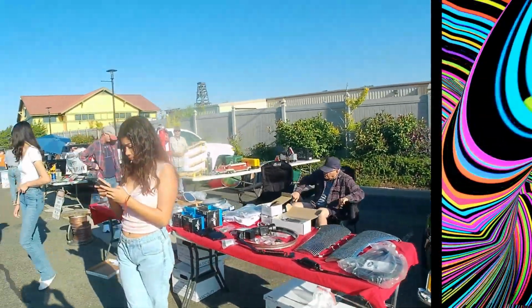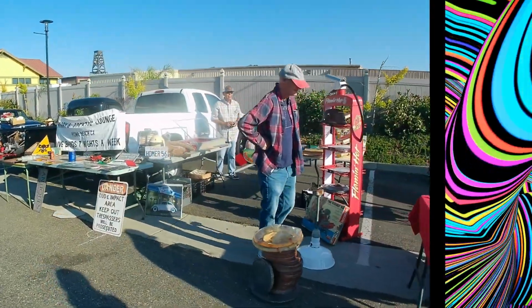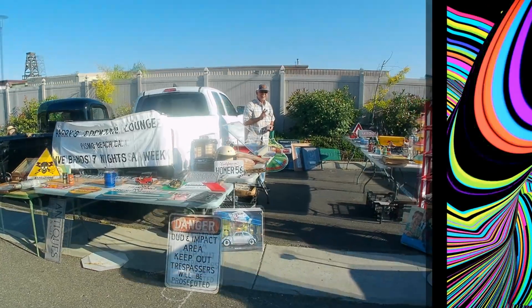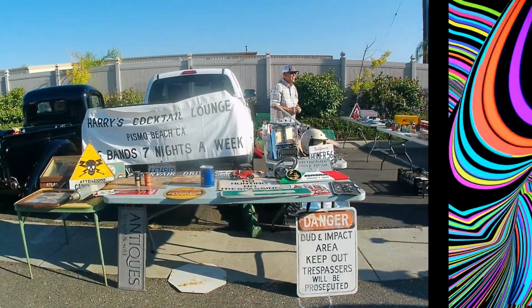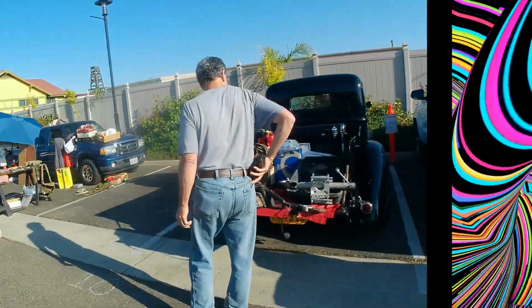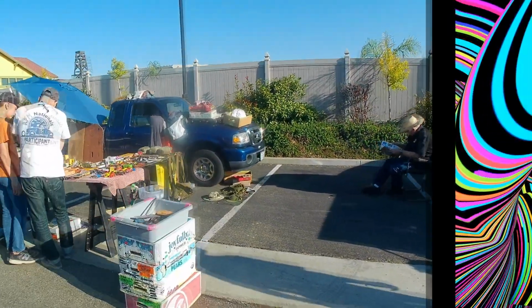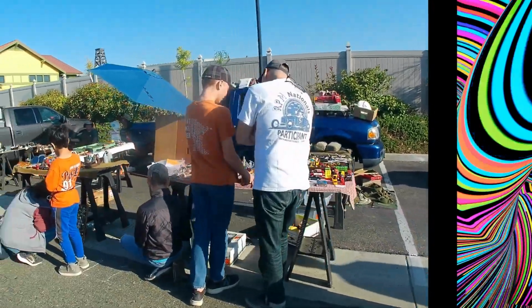Swap meet action. Find those parts you can't find anywhere else. There's Cocktail Lounge, Bismo Beach. Amazing. Right, let's see if you can't find a part. Get down here to Old Orcutt. Might find what you need.